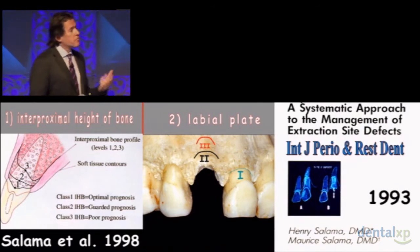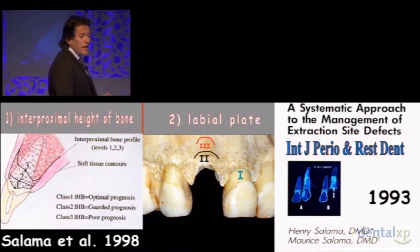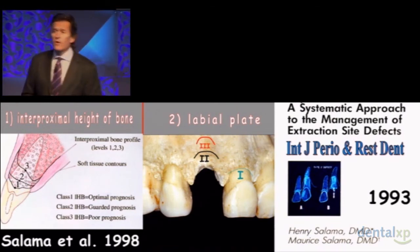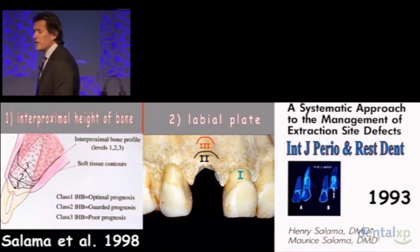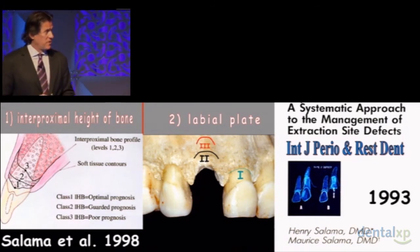In 1993, again, 20 years ago, my brother and I published an article that looked at classification of extraction site defects. At the time, it was the first article that classified extraction site defects. Today in the literature, you can find maybe another 100 classifications of an extraction site. I didn't know an extraction site can have that many classifications, to tell you the truth.